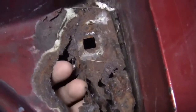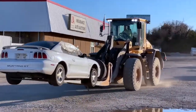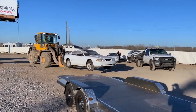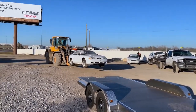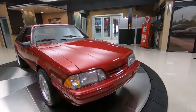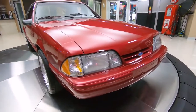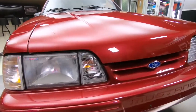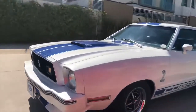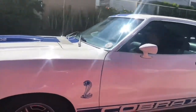Hagerty claims the average value of a 1995 Mustang GT to be $8,300. These cars are an absolute bargain. It's hard to say where SN95 and SN99 values are headed. They appear to have flatlined. If the Fox Body Mustangs are any indication, they will likely rise in value in the next 10 years. If the Mustang II is any indication, it may take 45 years before they finally become truly collectible.